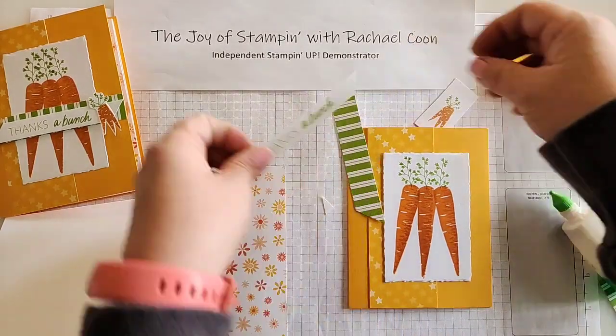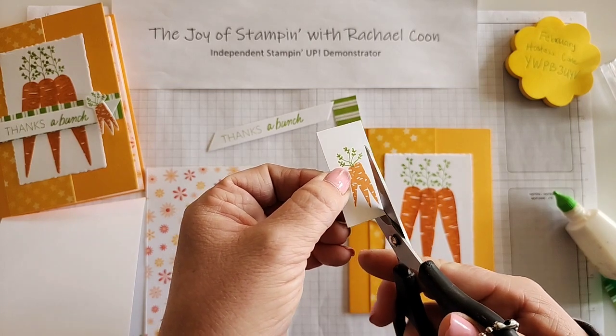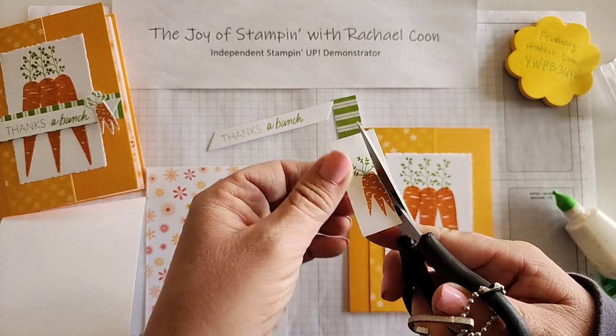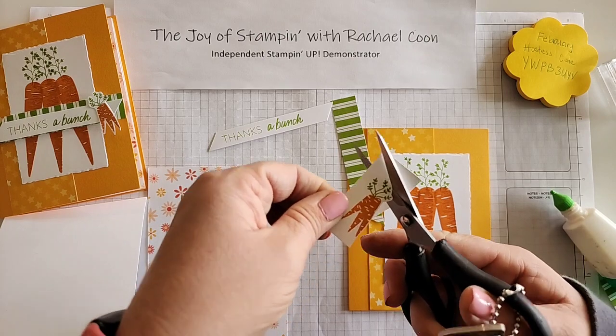Pretty easy there. Let's go ahead and grab our paper snips while we're here and get our cute little embellishment, which is the cluster of carrots. My friend Cindy went really close to the carrots, and then for mine, I just kind of did an outline of it. It's up to you how close you want to fussy cut.